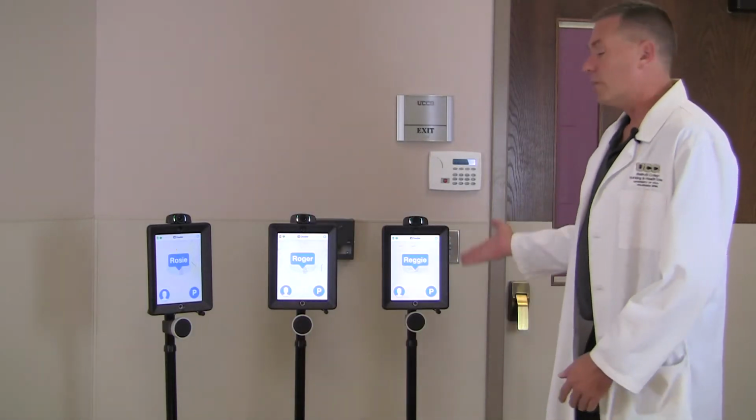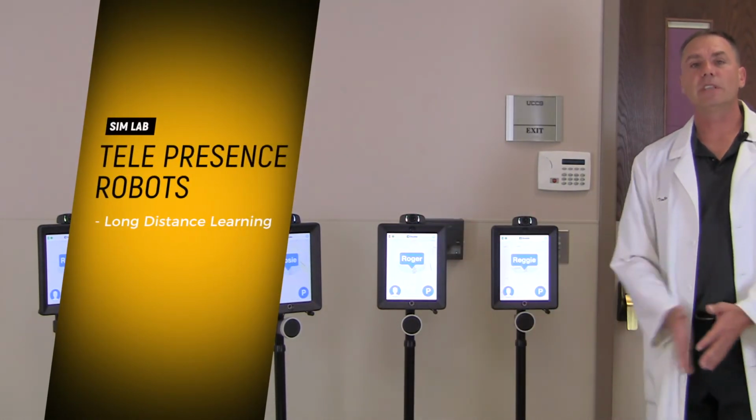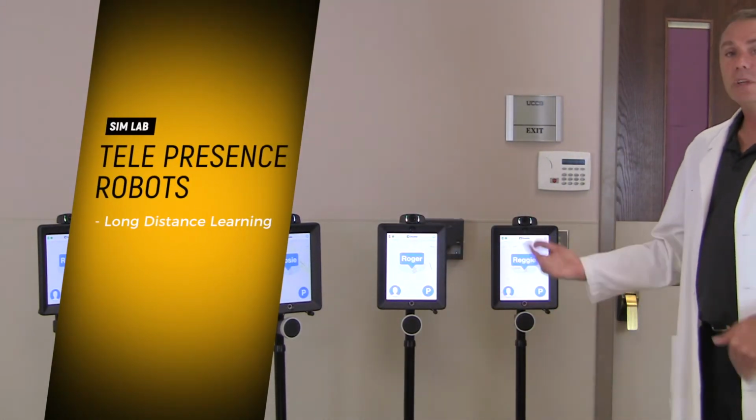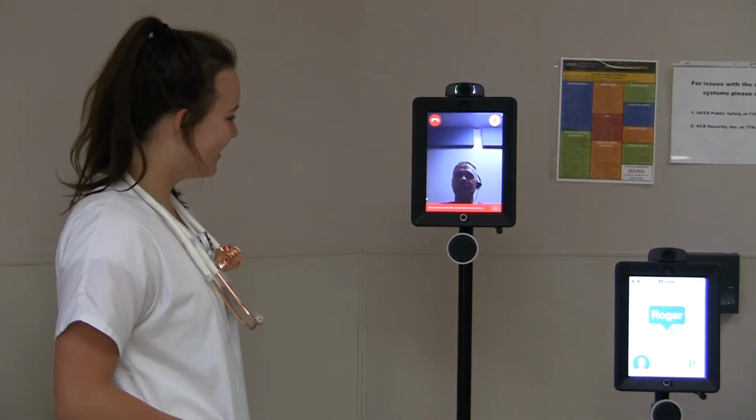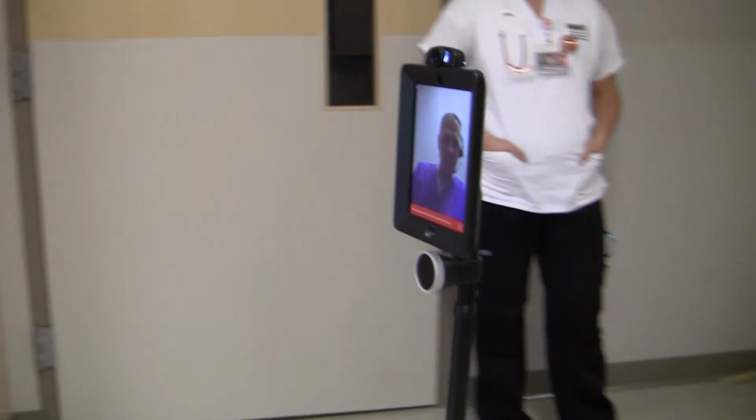Here we have Reggie, Roger, and Rosie, our telepresence robots. And we use these to bring distance students here to our lab to participate in simulation with the on-site students.